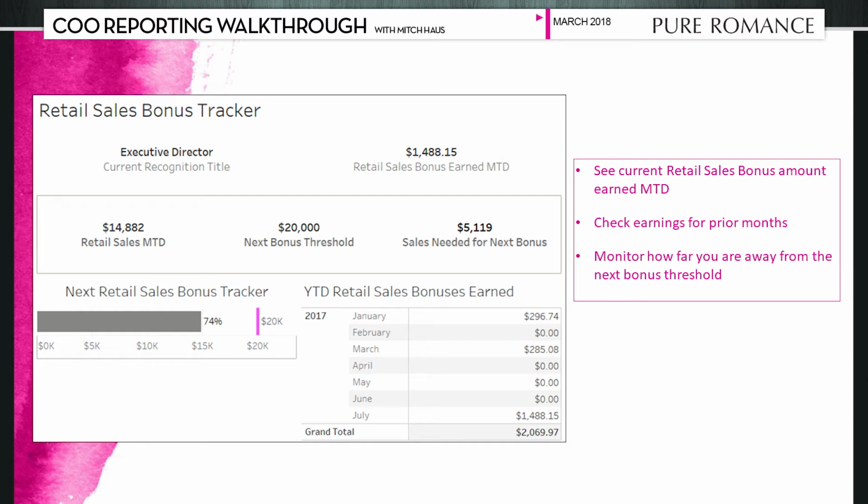So in the middle, you can see that this person has done $14,882 month to date in sales. So they've crossed that $10,000 threshold. The next threshold up is $20,000. And on the right-hand side, it shows how much more they need in retail sales to achieve that threshold and get that 15% back. So bottom left-hand corner, just kind of a visualization of where you stand against that upcoming goal, just so you can kind of have a good idea.